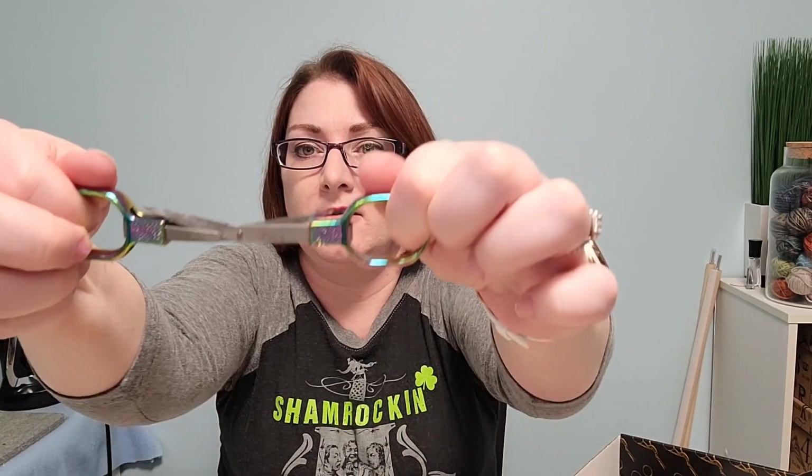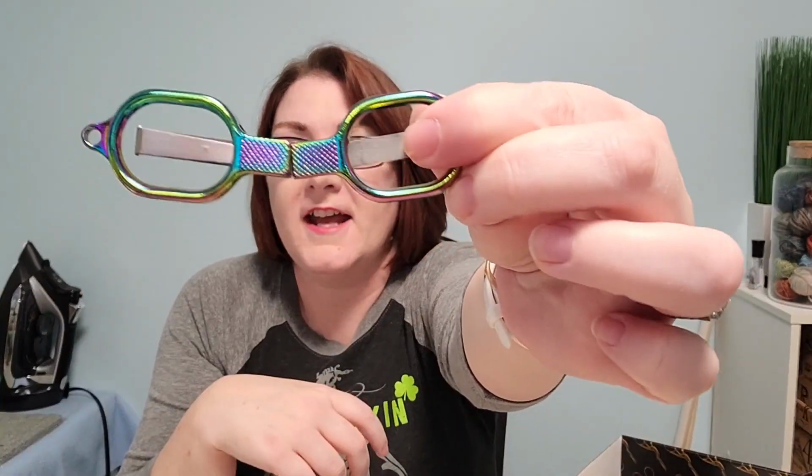You have scissors. So all you have to do, ta-da! You have travel scissors that will not cut your stuff, poke your stuff. These are my favorite. If I could have a pair of these for every project bag, I would be a little sad about my cute pointy little scissors, but I don't have to worry about these.